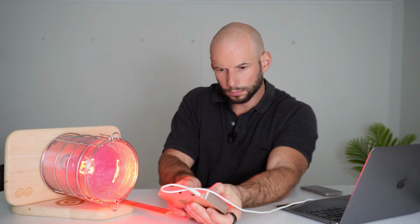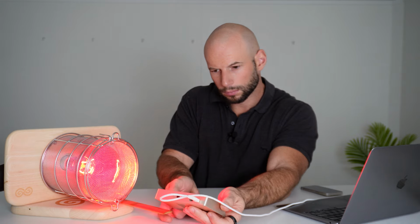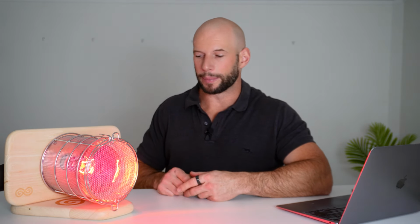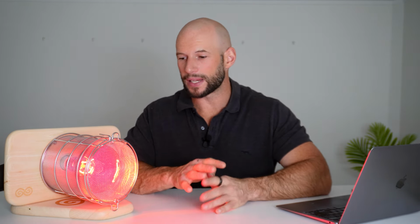Okay, so what I'm going to do now is fire up my spectrometer. We're going to see exactly what wavelengths are being emitted. Now, I do need to say, remember, my spectrometer only measures up to 1050 nanometers near infrared light. So there's going to be a lot of light that we can't pick up here. SaunaSpace have done some testing and have put their own spectrograms on their website. So I'll be sure to share them in the video anyway.